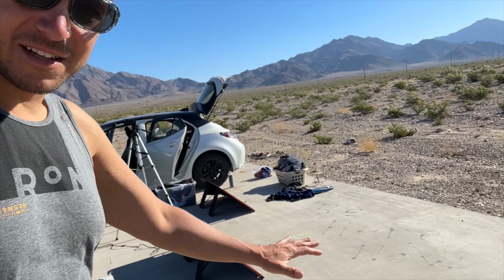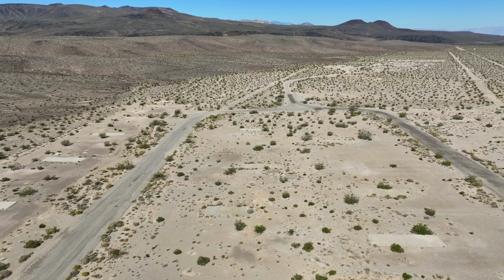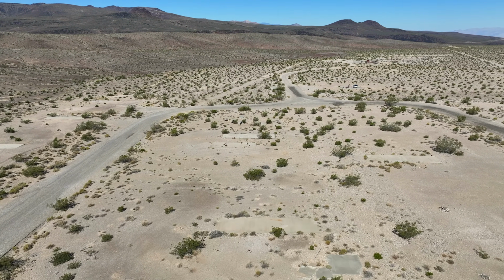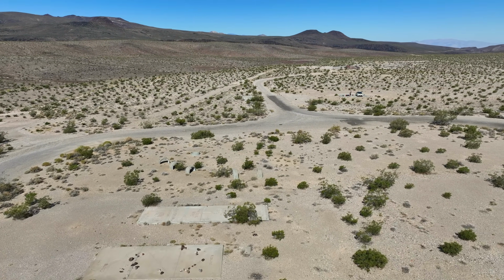I know you're going to see a nice, clean concrete pad here. This place is called The Pads. It's just outside Death Valley National Park. I don't know what it was. I think the guy was trying to create a campground, but obviously it never worked out.